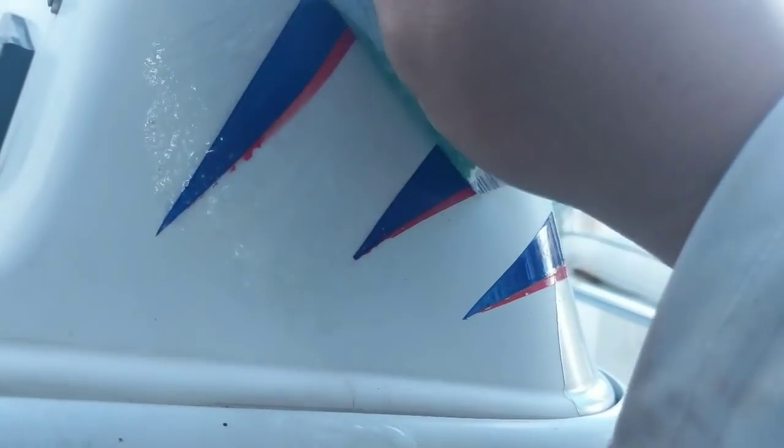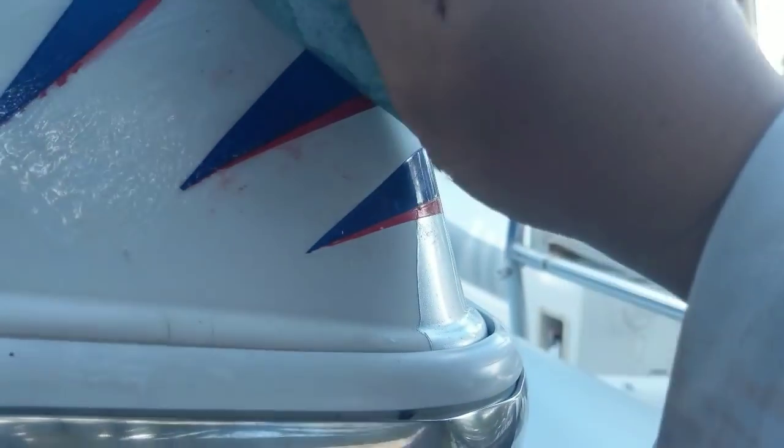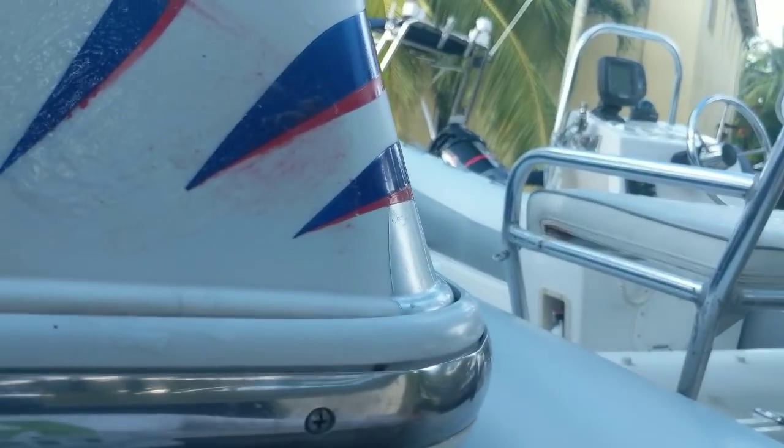Let's see what happens. What I care about is the Jelco. I don't want that blue paint coming out. I want all that blue paint and all that stuff coming off. So let's see what it does. We're using this back section as a test area. And maybe we can get this Miami Vice thing going on.